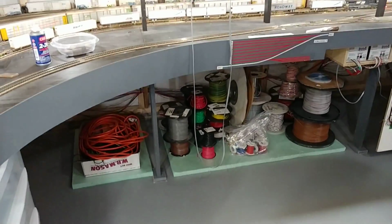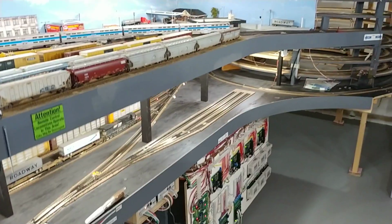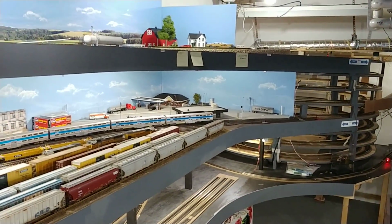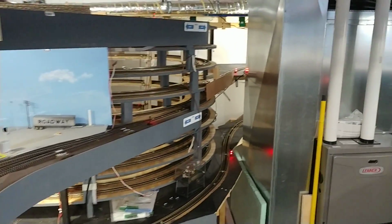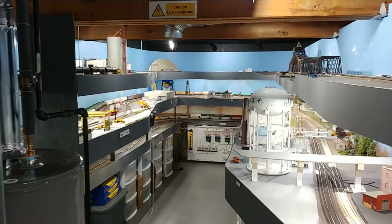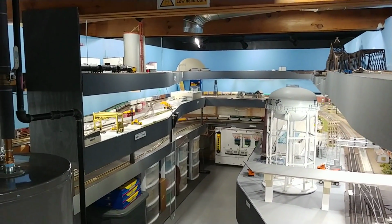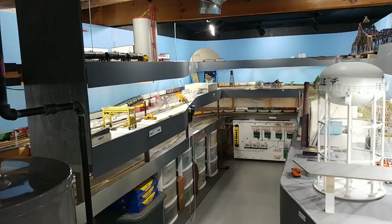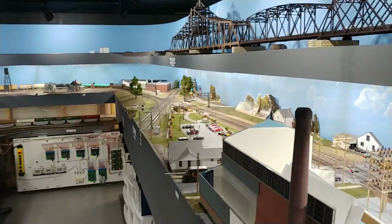Found a new home for all the wire underneath there. And coming around the peninsula, this is looking down with Rochelle, Mississippi River Bridge, Clinton, and Global 3, which unfortunately is now going to become historic, I guess, just like my Chicago Northwestern signals.